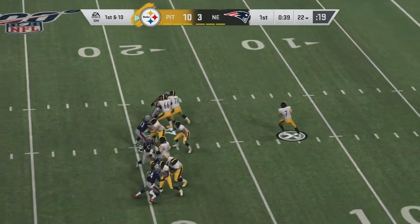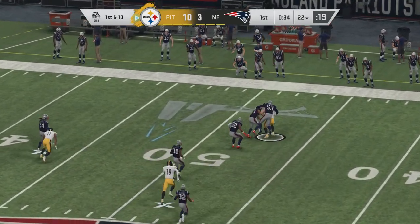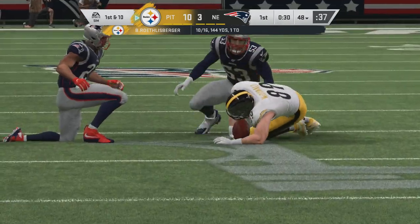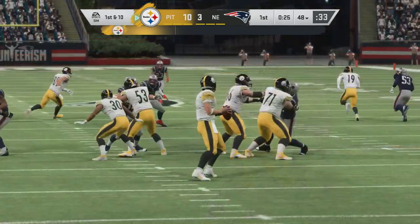Play fake to Connor. Now Roethlisberger. Oh, he's got a man wide open, complete. And they work this well upfield across the 45. A good pickup there, 26 yards.